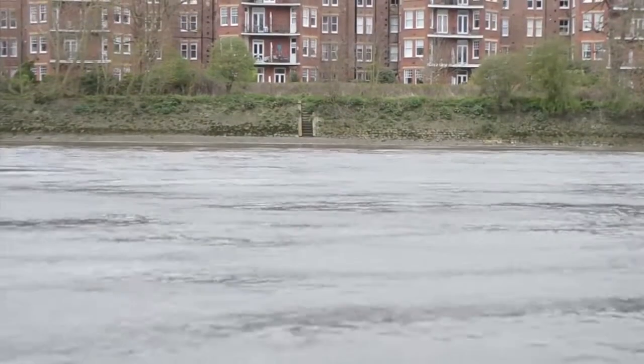Other things we need to be aware of are locks further up the river, such as Teddington. When locks are opened, there is a higher water flow, which can have an influence on the stream and the rate at which the level of the water rises or falls.